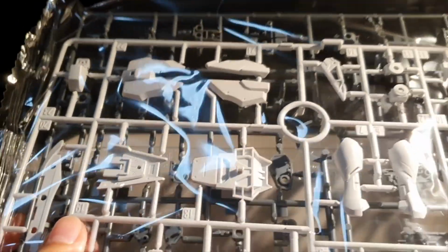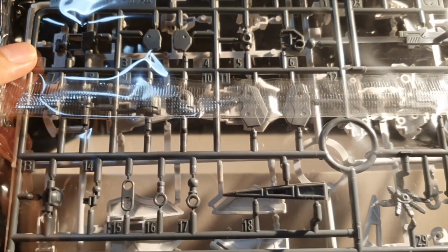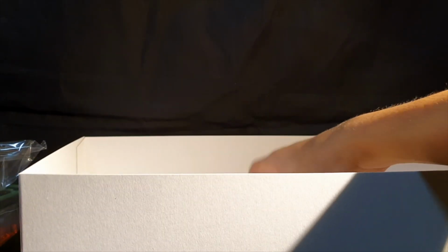And in the last bag, we have the B1 plate, which is again all the toned down gray, and you get the C1 plate, which is all the gray parts. Right. Some instructions if you need them for the Gunpla, and the manual.